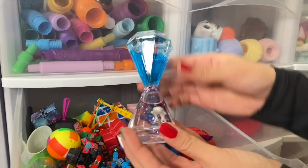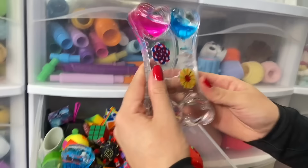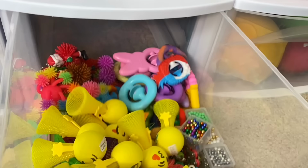And then, okay, last thing I'll show you guys is this. So I have a bunch of these little, what do you call these? Hourglass fidgets. So this is actually shaped like an hourglass. And then I have two more. I'll show you one more. So it's kind of like a race, like which liquid is going to go down first. I'm team pink. What do you guys think? Anyways, okay, we're going to close up this drawer and we're going to move on to the bottom one.